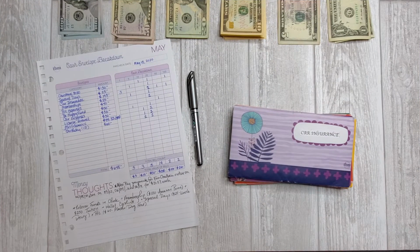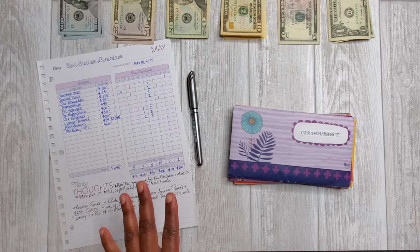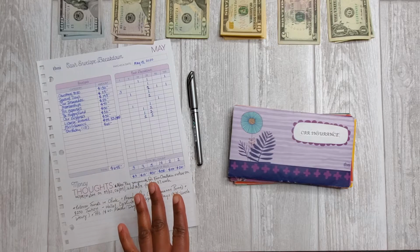Hey babes, I am back and I have cash to stuff envelopes for today. So before we get started, I want to just make sure I have enough of each denomination. So I'm going to go through and count those, and then I'm going to get into how much I need to put into each of my envelopes.